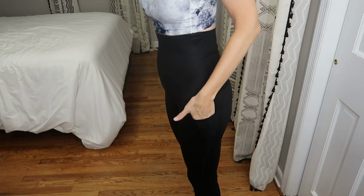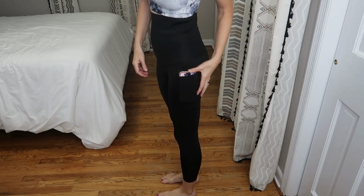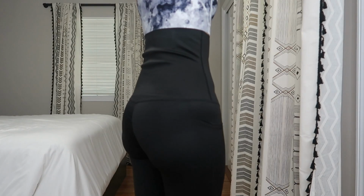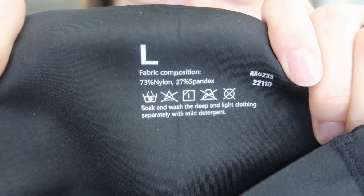Another huge plus is they have pockets on both sides. Here's my iPhone 14 Pro. Fits down in there nicely. They've got an interesting ruched butt so that it'll give you a nice shape. They are 73% nylon, 27% spandex. So they are nice and stretchy, really comfy.